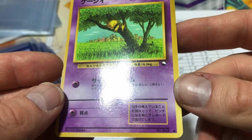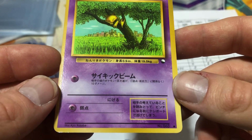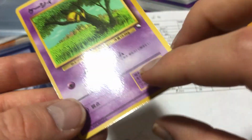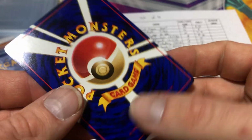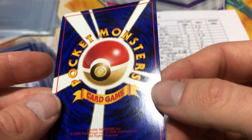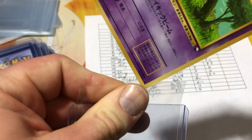Look at that. You can actually see the outline of my light up top. The centering's a little off left to right. Top to bottom's pretty much the same. That is just how much gloss. Man, that is insane. They put so much work into this. The centering's off. I'm going to say 9 to 10, because there's absolutely nothing wrong with the rest of the card.